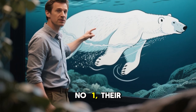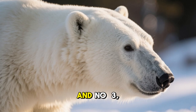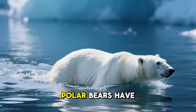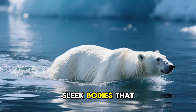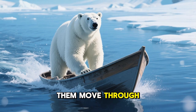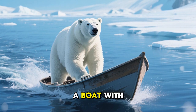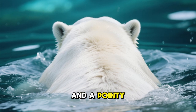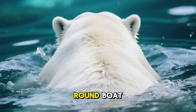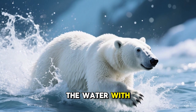No. 1, their bodies. No. 2, their paws. And no. 3, their fur. Let's start with their bodies. Polar bears have long, sleek bodies that taper to a point at the front and the back. This shape helps them move through the water more easily. It's kind of like a boat with a pointy front and a pointy back moves through the water much more easily than a blocky boat or a round boat. The same is true for polar bears. Their bodies help them cut through the water with less effort.